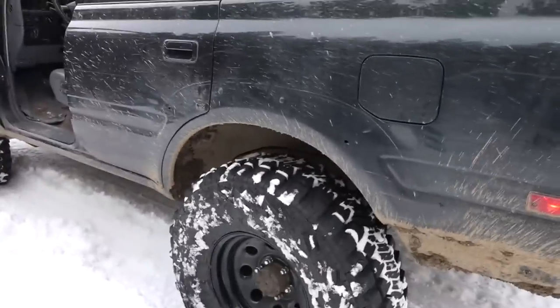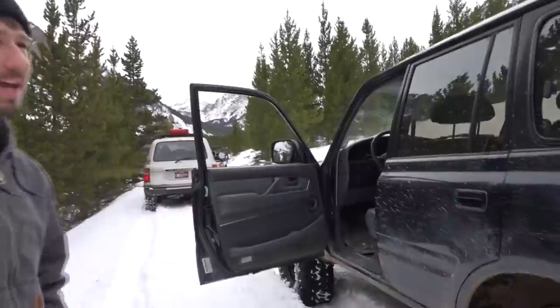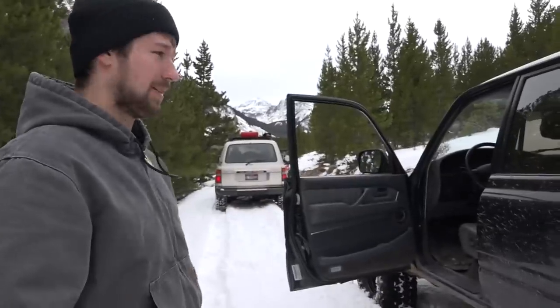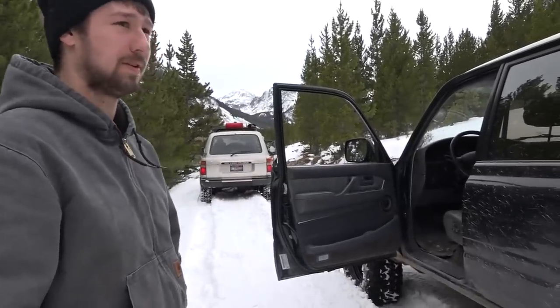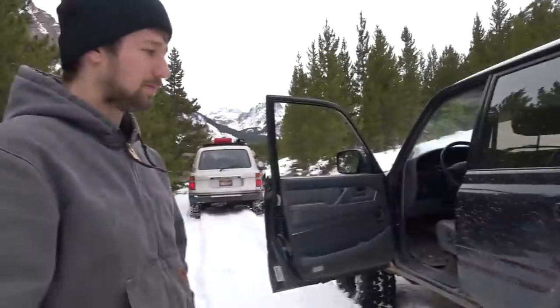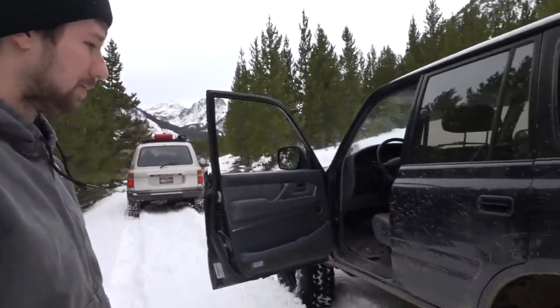Brand new meats. What are those, 35s? Yep. And how much lift do you have? It's got 850 springs in the front and 860 in the rear because I don't have much weight in the rear. Right, nice. So it worked out pretty good. It's like a 3.5 actual lift. So brand new tires, he's just breaking them in. What tire pressure are you running? Right now I'm at 9.5. 9.5 seems to be getting the traction.